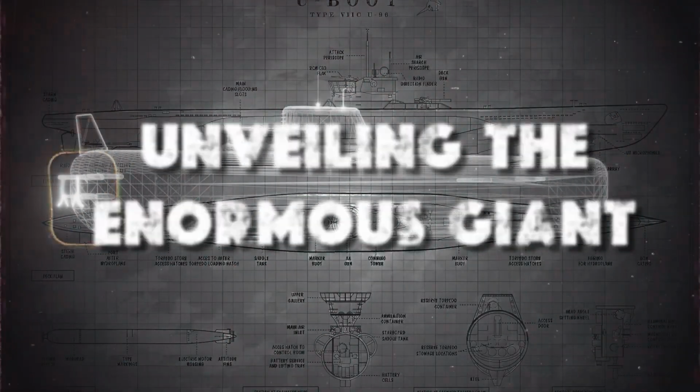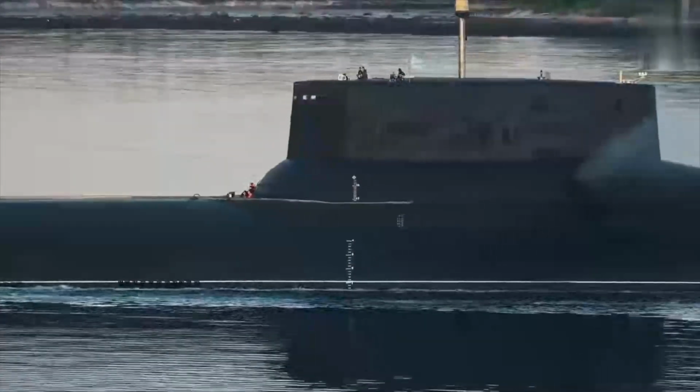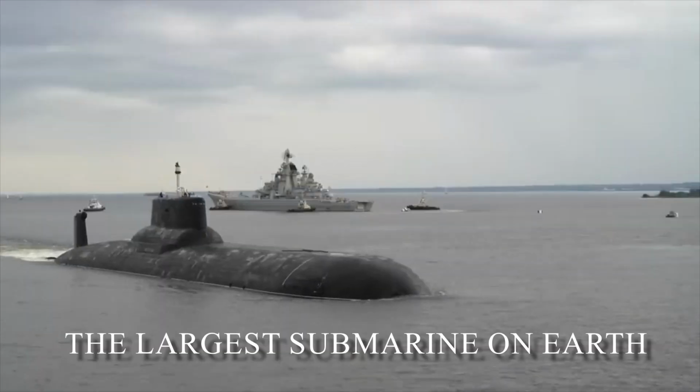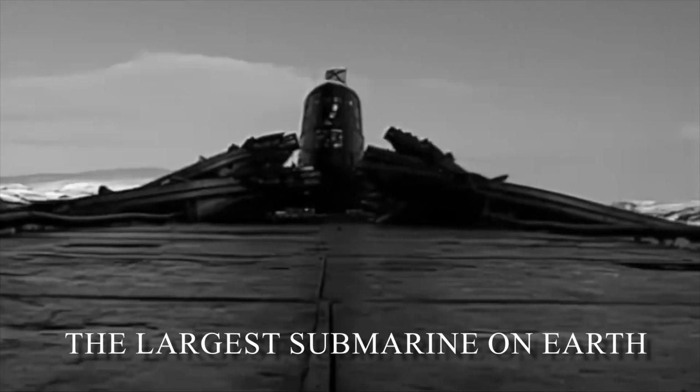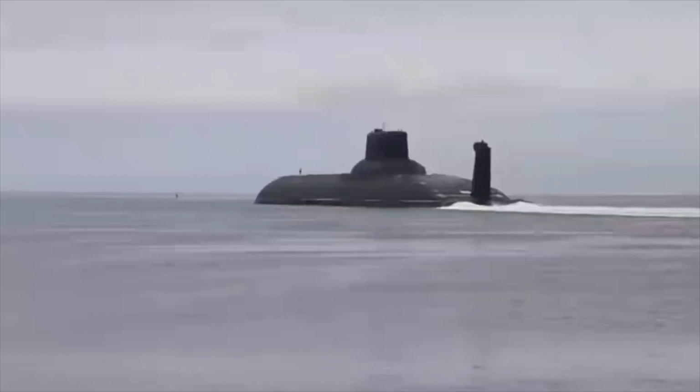Unveiling the enormous giant, the world's biggest submarine. Step into the tale of revealing the colossal behemoth, the world's largest submarine. In the vast expanse of the world's ocean, a distinctive and intriguing challenge.